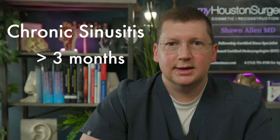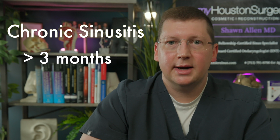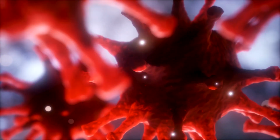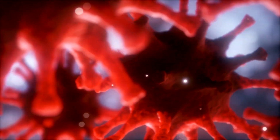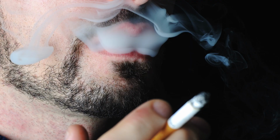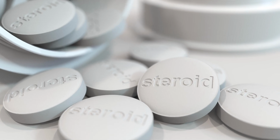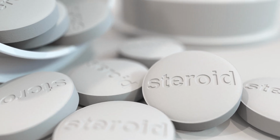Chronic sinusitis lasts greater than 3 months and impacts about 12% of US adults. Triggers for chronic sinusitis include airborne allergies such as dust mites and pollens, repeated exposures to viral respiratory illnesses, or other airborne irritants such as cigarette smoke, anatomical abnormalities such as a significantly deviated nasal septum, and factors that weaken the immune system such as chemotherapy or longer doses of steroid pills and other medications that suppress the immune system.